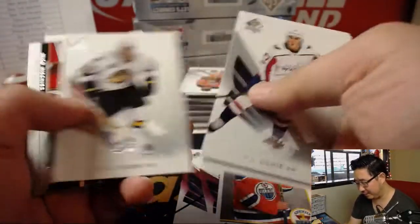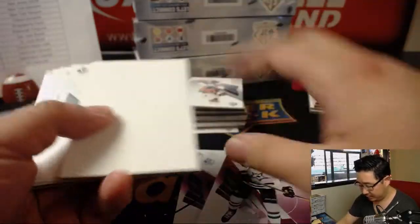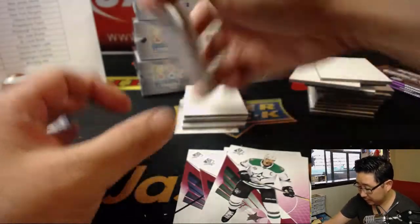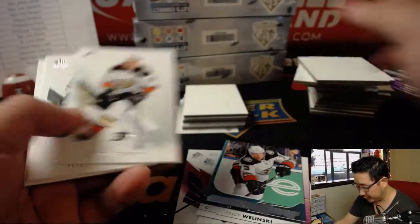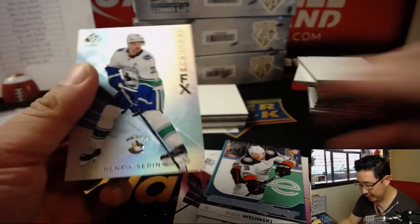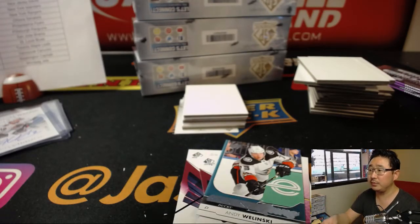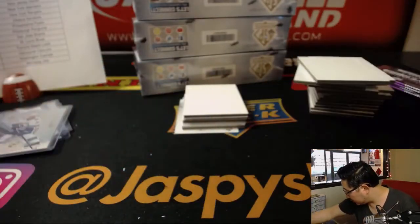Connor McDavid, he looks even younger there, if you could think he could look any younger. Love those young guns. That goes to Joe P and the Ducks. And Henrik Sedin for the Vancouver Canucks Spectrum FX. That'll go to Cruz. Slide these over.